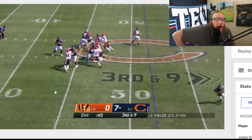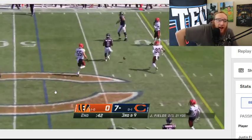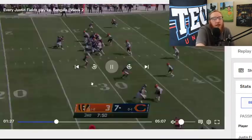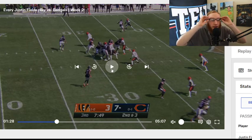Here we go. 3rd and 9 at midfield. Can he pick up this first down and keep the drive moving? And the pressure is getting there. Throws off of his feet, kind of jumping, trying to hit the running back. Unfortunately, incomplete pass. They can't score any points before halftime on the 2-minute drill. So Justin Fields has got to get a little bit more acclimated.